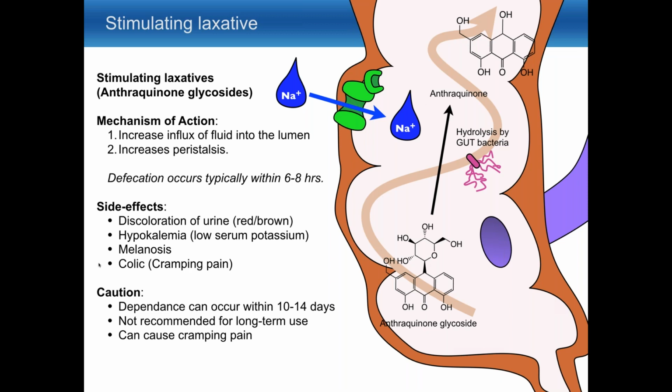So side effects, as I mentioned, discoloration of the urine. It can mess up your potassium levels because it's affecting your sodium influx in your bowels. It can cause staining of the bowels. Maybe that's the melanosis. And finally, it can cause a little bit of cramping pain. So if you use senna or some other stimulating laxative, you might want to couple it with a carminative like fennel or anise to make it feel better. Okay.